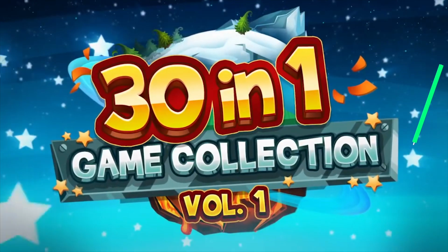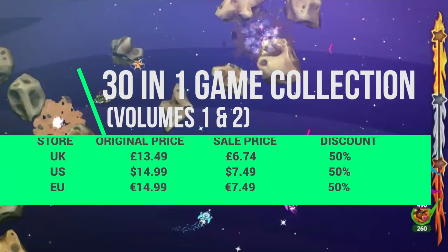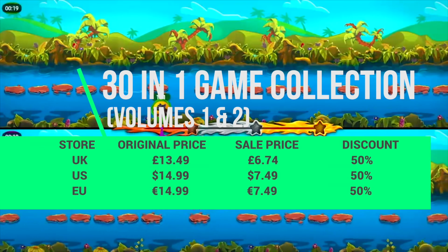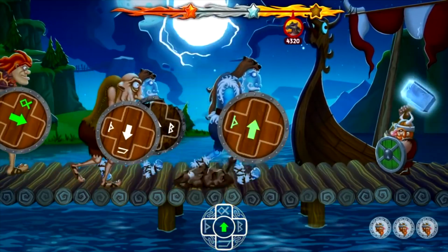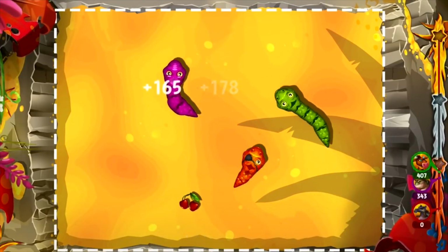30-in-1 Game Collection Volumes 1 and Volume 2 are collections of simple mini games that you can play with family, and that really is the intention here. It's get around the console and get everyone playing together, having a laugh. The games themselves are quite simple, but if you do like to have a Friday night board game, this is the similar kind of mentality.